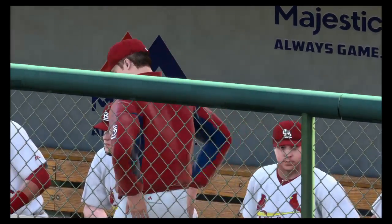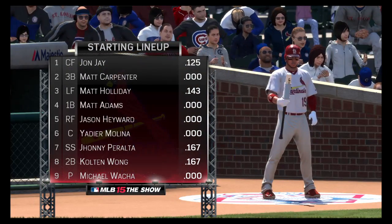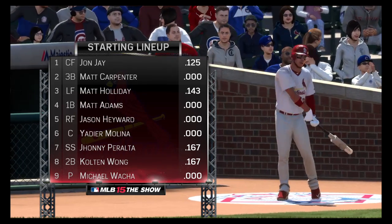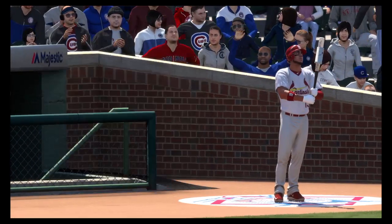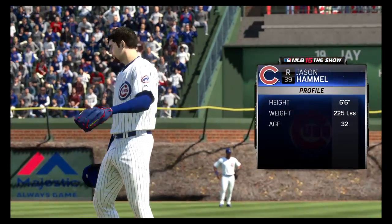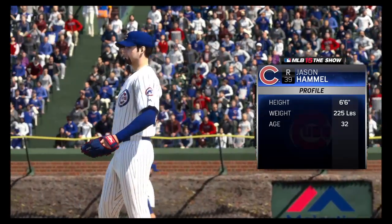More from the guys as this one goes along. But first, let's have a look at the starting lineup for the visiting St. Louis Cardinals, as manager Mike Matheny will line his guys up this way. And on the mound to try to tackle this lineup, there you see the numbers for the 6'6" right-hander Jason Hamel.